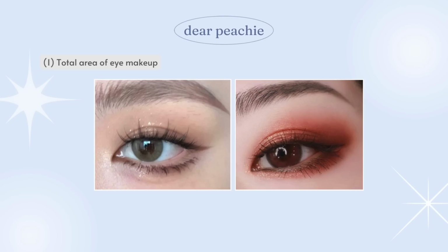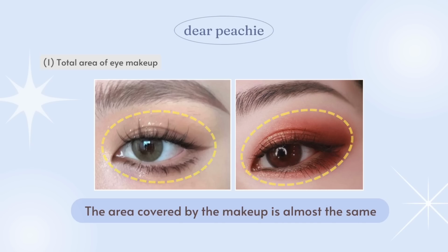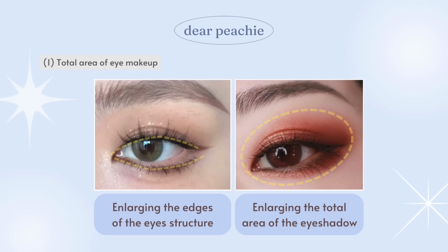First, there is something to do with the total area of our eye makeup. If you look closely at the picture shown here, do you notice why the left eye makeup appears larger than the right eye, even when the area covered by the makeup is almost the same? The reason lies in the fact that the left eye makeup focuses on enlarging the edges of the eye structure, while the right eye makeup emphasizes enlarging the total area of the eyeshadow.